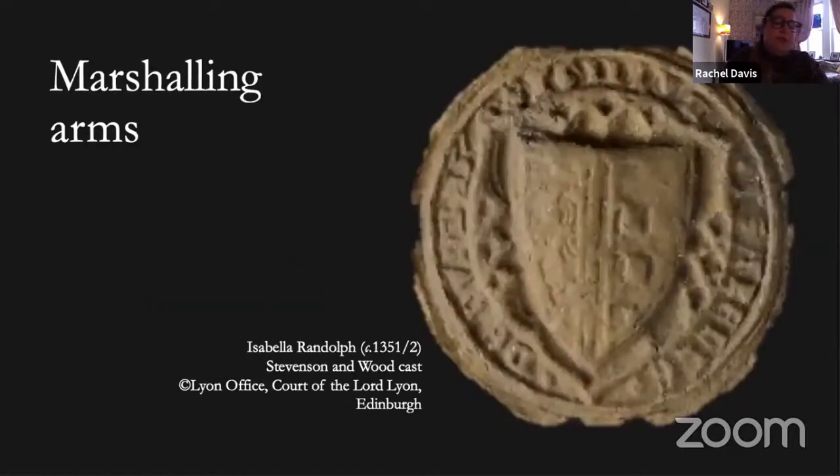I will now trace the evolution of seal design and the proliferation of marshalling arms during the latter half of the 14th century, which moves us beyond what Beddoes Razack termed semantics of the female image. Bruce McAndrew's work on Scottish heraldry has shown that marshalling of arms in Scotland occurred in the 14th century. I would like to trace here the female contribution to the emergence of this practice.